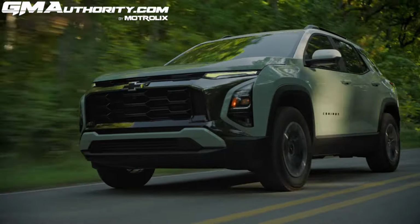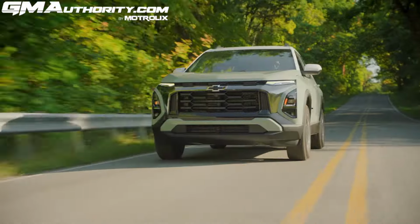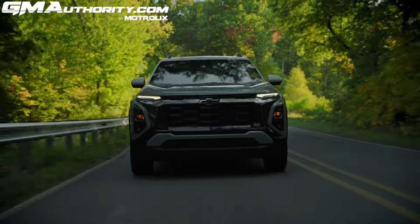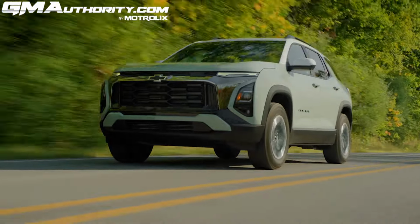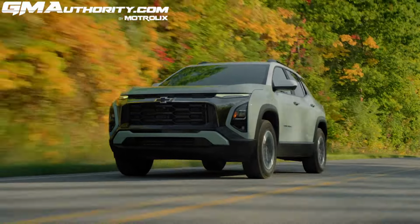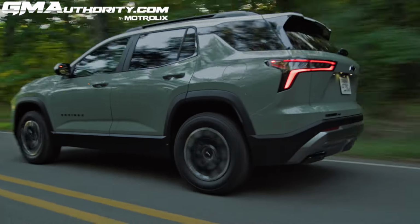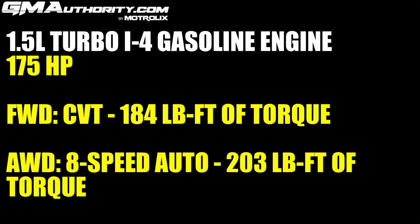The 2025 Chevy Equinox carries over the turbocharged 1.5 liter four-cylinder engine from the last generation model. And of course, this boosted four-pot is good for 175 horsepower. The transmissions, however, are completely different from those in the last generation Equinox. Front-wheel drive models get a continuously variable transmission, otherwise known as a CVT, while all-wheel drive models get an 8-speed automatic. And that is a substantial change from the prior generation, which featured a 6-speed auto across the board.